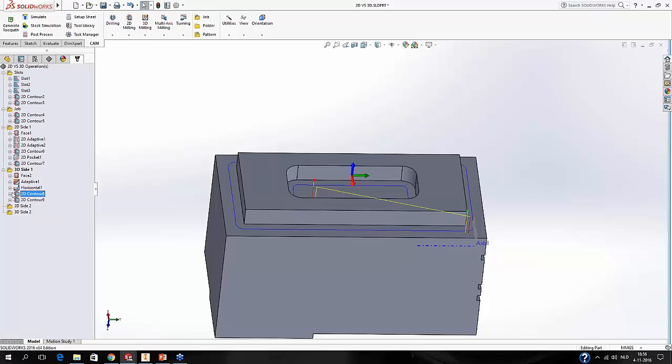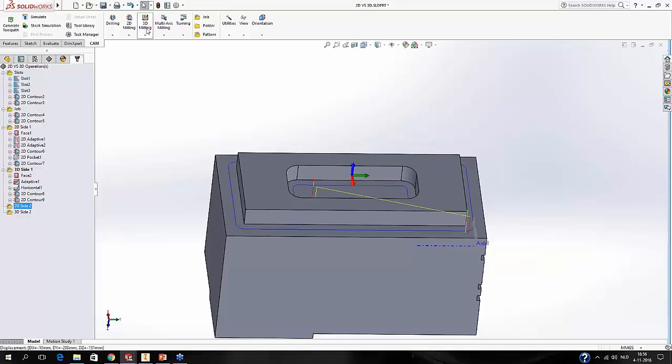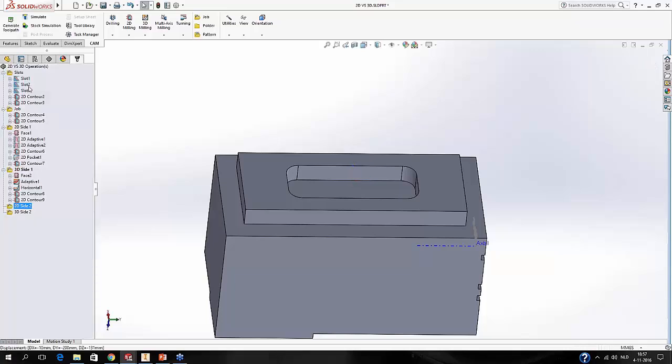This also works for 3D operations that have the same kind of boxes. So if you look at an adaptive clearing right here, it has machining boundary and stock contours. If both of those are in another operation as well, like for example the pocket clearing, it will copy both of them. If only, for example, machining boundary is available in the other one, it will only copy the machining boundary. So that's what it means with the compatible geometry. So I'm glad you brought that one up.